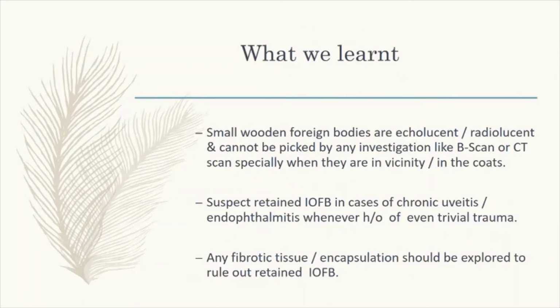So what do we learn from this case? Small wooden foreign bodies cannot be picked up by ancillary investigations, especially when they are in the vicinity of the coats. Always suspect a retained intraocular foreign body with a history of insignificant trauma in cases of chronic uveitis. While doing vitrectomy, if you encounter fibrotic tissue, do explore it. It might have a retained intraocular foreign body.